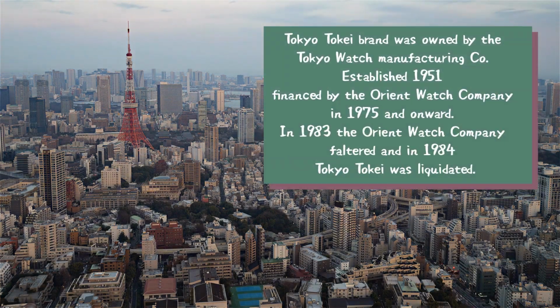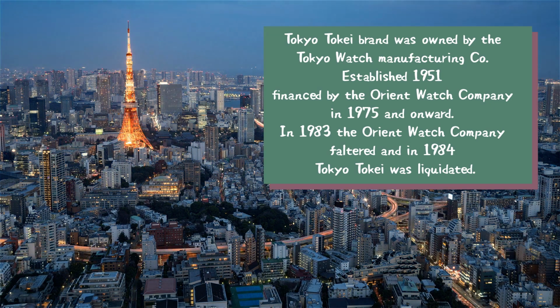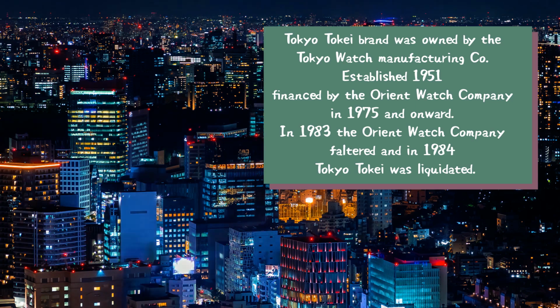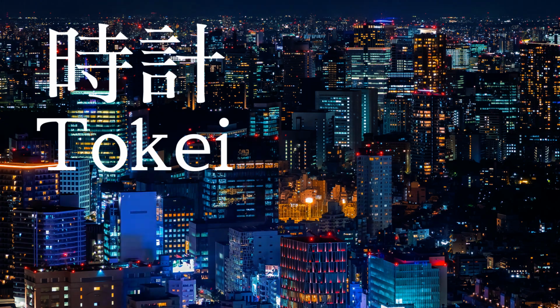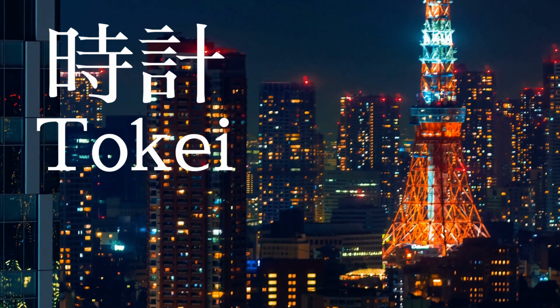Tokyo Tokei brand was owned by the Tokyo Watch Manufacturing Company, which arose in 1951, and was backed by the Orient Watch Company from 1975 and onward. In 1983, Orient Watch Company faltered, and in 1984, Tokyo Tokei was liquidated. The word Tokei means clock or watch in Japanese. These are the symbols used in Japanese for Tokei, and consist of the symbols for time and measure.